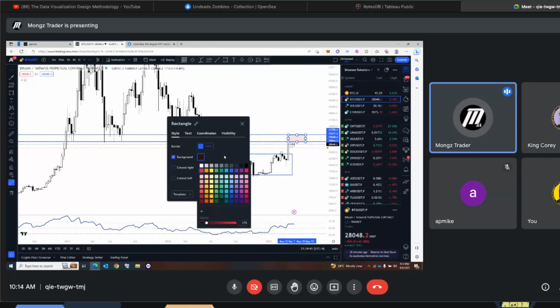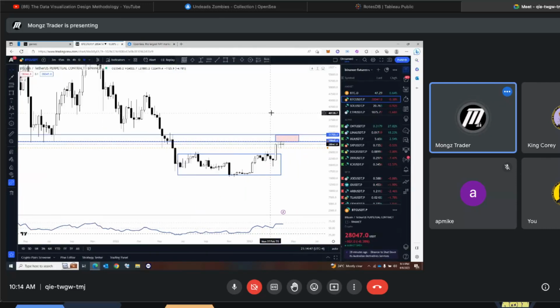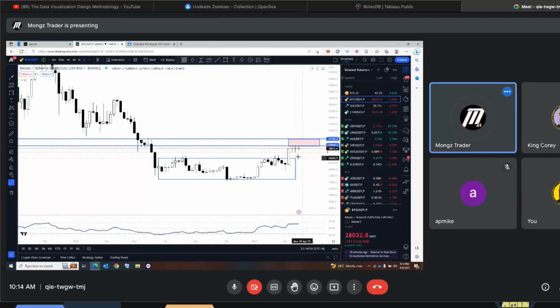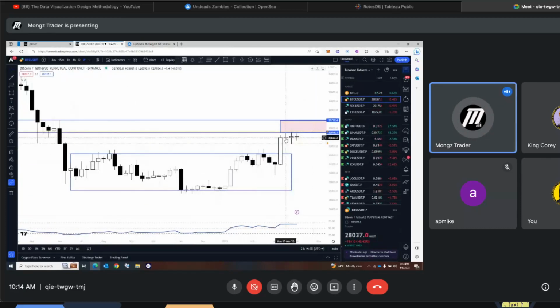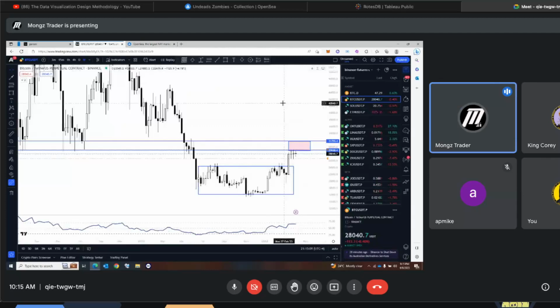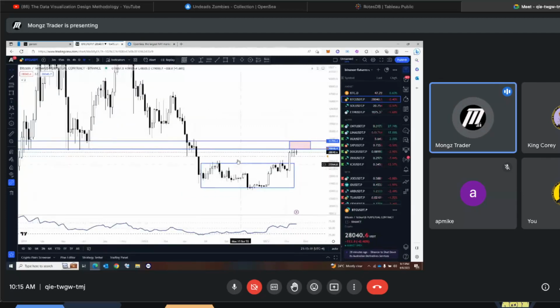Almost hitting the resistance, same like ETH. Now, almost 3 weeks creating what is this candles? This is what we call the doji. This is indecision. It's creating a tight consolidation. Right? It's somehow a bit bullish, but it can go either way on the weekly chart. So again, similar to ETH, it is creating a nice base.